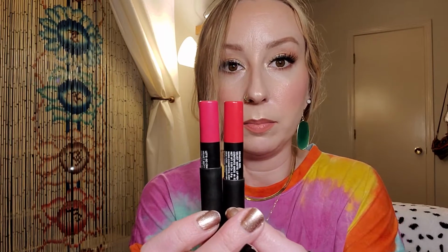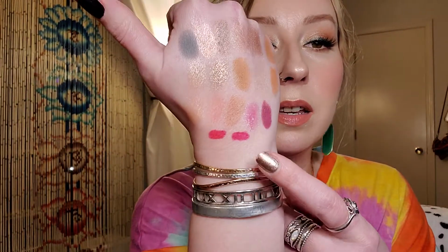And then the last two lip products that I have are two NARS Velvet lip pencils. One is in Let's Go Crazy and the other one is in Dragon Girl. This is also very small, so I think that if I focus on this for like 2 makeup basket weeks, so a month, I could probably finish it. And then that's Let's Go Crazy and that's Dragon Girl. We're almost done.